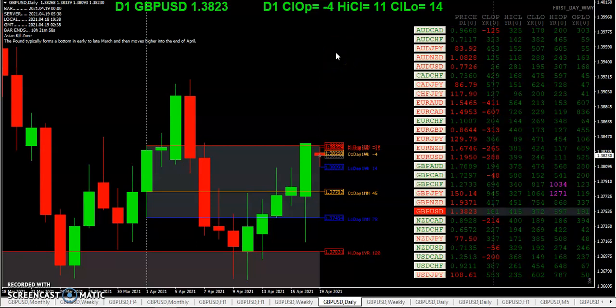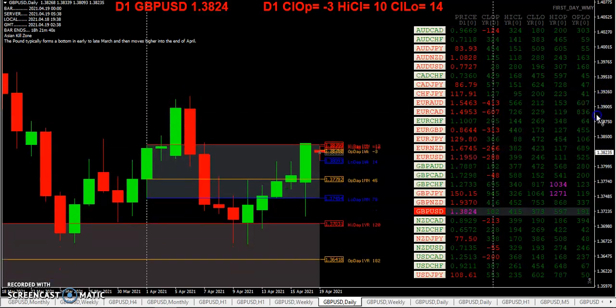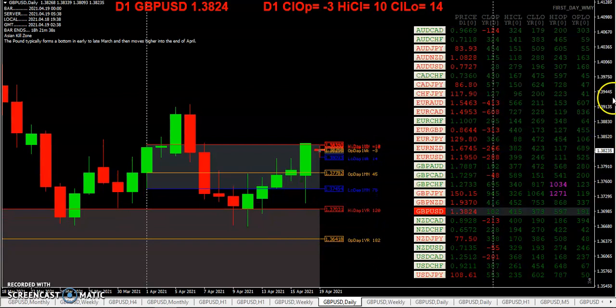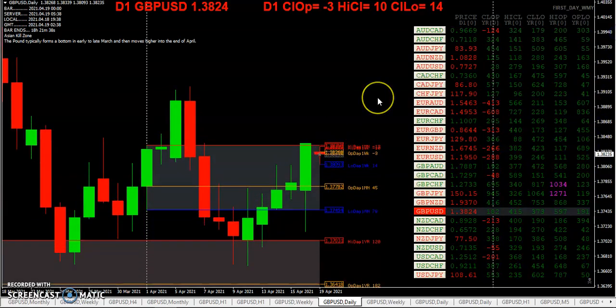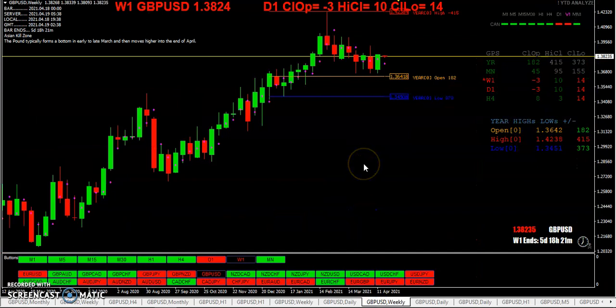We are in the opening range for the month, which is the high and low of the first day of the month. You can see we're way outside the opening range for the year, and of course we're putting in the opening range for the week at the moment. As far as the year goes, we're 182 pips above the yearly open, and we're 45 above the monthly open.